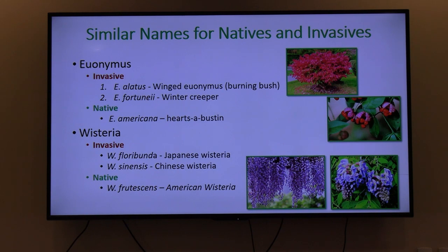So I've got several examples. One, the beautiful burning bush. That's Euonymus elatus. You can't get prettier fall color than with the burning bush. It's highly invasive. Another one is Euonymus fortunii, which is winter creeper. It has a little leaf, and you see it climbing up trees, climbing on the ground. It can actually grow to the point, in my neighborhood, there are people who have that cut like a shrub.